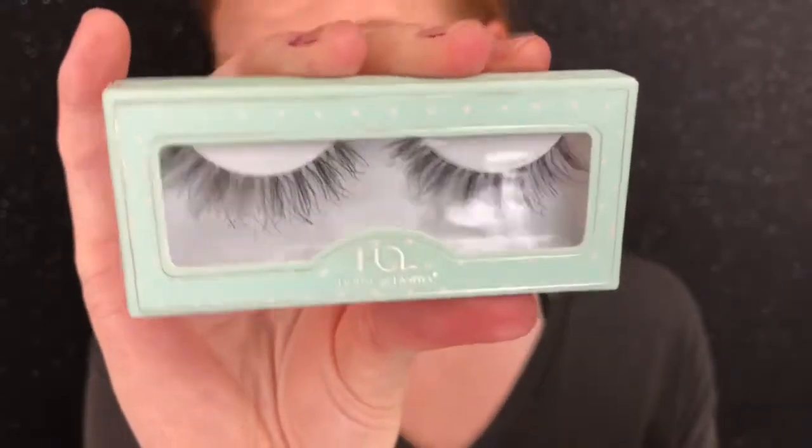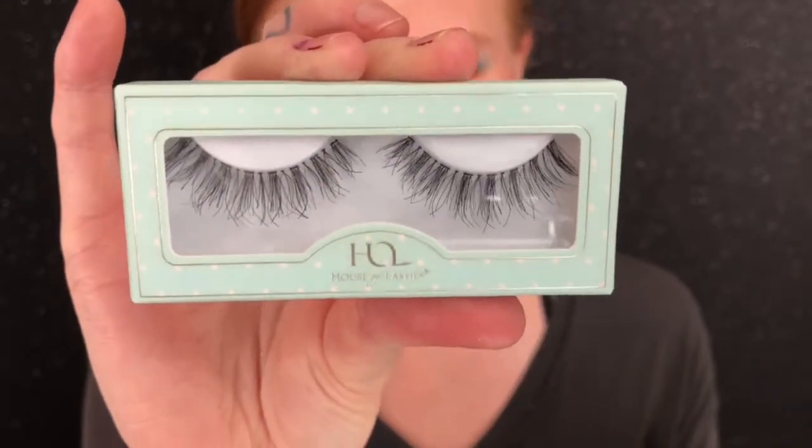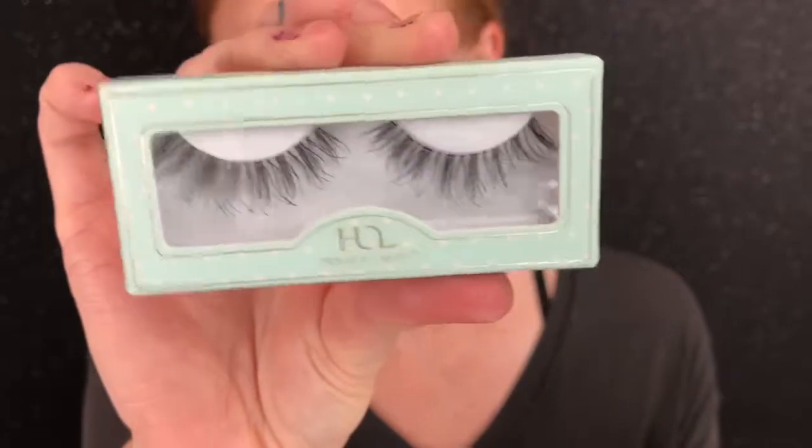So next in the box, we do get some lashes. Always love me some lashes. These are by the brand House of Lashes, and these retail between $9 and $12. This is the style I got. I got Wispy Mini. Those are very cute. Throw these on. Definitely think this look calls for eyelashes.